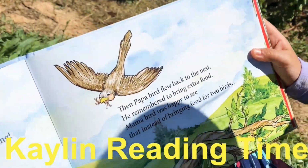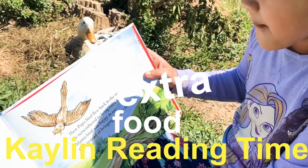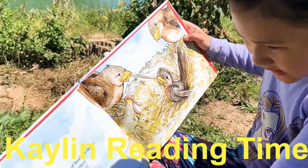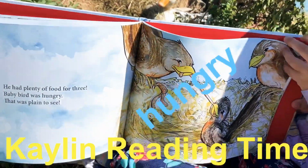Then Papa bird flew back to the nest. He remembered to bring extra food. Mama bird was happy to see that instead of bringing food for 2 birds, he had plenty for 3. Baby bird was hungry. That was plain to see.